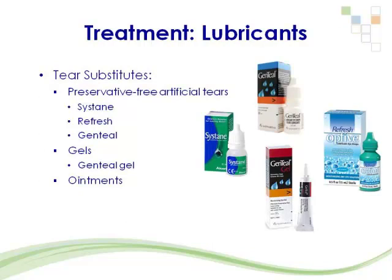So, lubricants. I always start with tear supplementation. Your body's not making enough tears, let's supplement the tears. I prefer preservative-free artificial tears. They come in little plastic vials in a cardboard box. They have no preservatives in them. They're not going to hurt you. There's nothing bad about it. And I tell my patients to use them every hour. Just put them in every hour. Nothing bad is going to come of it.